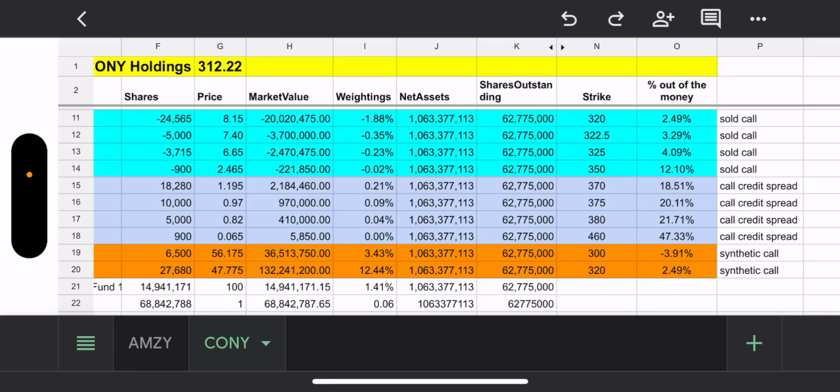5,000 contracts, 322.50 strike, 3.29% out of the money. Again, okay, but we need coin to stay flat. I mean, that's a lot to ask for. 3,715 contracts, 4.09% out of the money. And yeah, that's okay. Again, bunch of okays. Now we got a small position, 900 contracts, 350 strike, 12% out of the money. Now we're talking. Unfortunately, it's only 900 contracts.